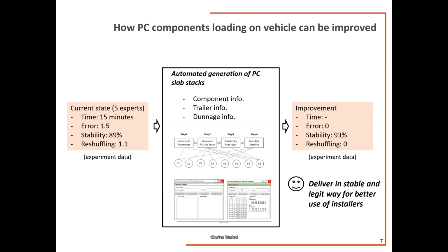We have done a similar experiment, and we find that we can reduce the time for generating stacks, and we can generate stacks with no errors. The stacks generated by our method have better stability and fewer reshuffles. So we can reduce the reshuffling and at the same time increase the stability compared to the experts. That's our finding. So we can deliver the materials in a stable and easy way for better use by installers.